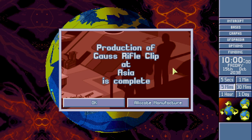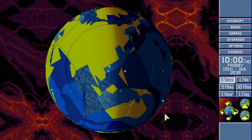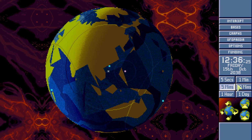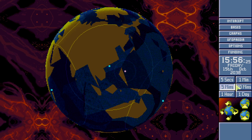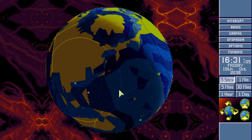That mission was like holy shit. Gauss rifle clip production's complete, so we can continue work on the Moray, which, yeah, one day 11 hours, that'll be all right. For some reason, I was thinking it was going to take really long because manufacturing would have to restart on it. Don't think that's the case, though. Very small, very deep.